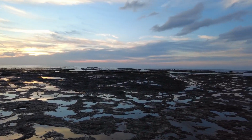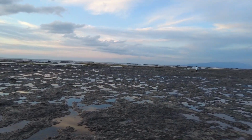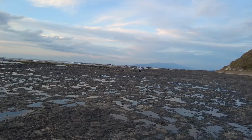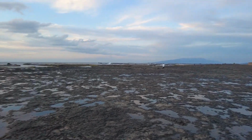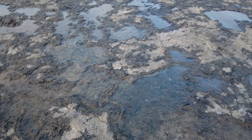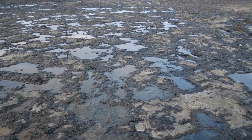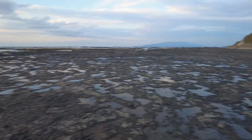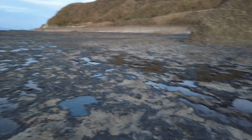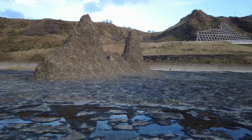The name of this place is Manjyojiki, which would kind of be like 10,000 tatami mats, maybe something like that. But as you can see, it's a really interesting rock formation here. It's almost like lava. But of course, a lot of water has filled in. I assume maybe the high tide comes up and covers this. And then during the low tide, like right now, you can actually come out and walk around out here on these rocks. And then here, you can see some interesting rock formations.